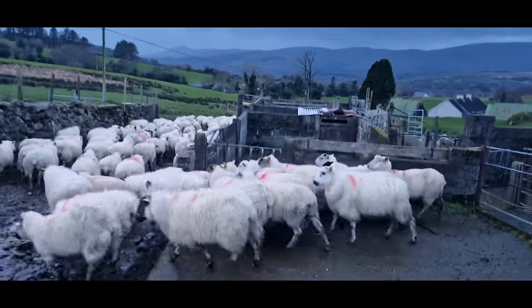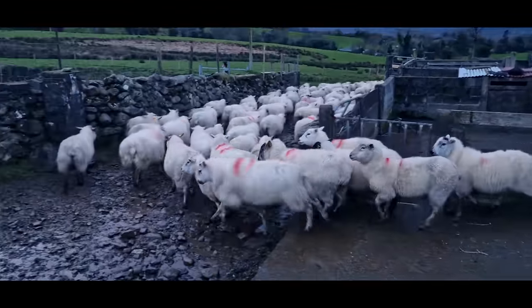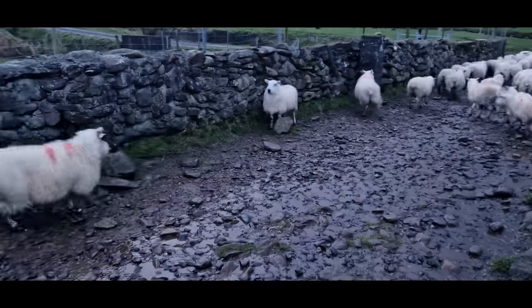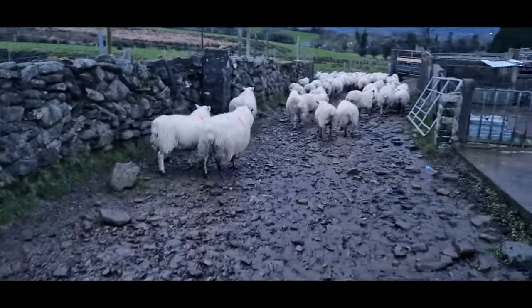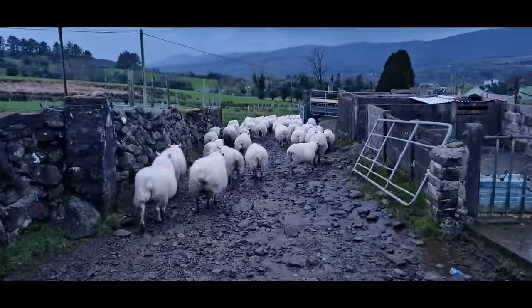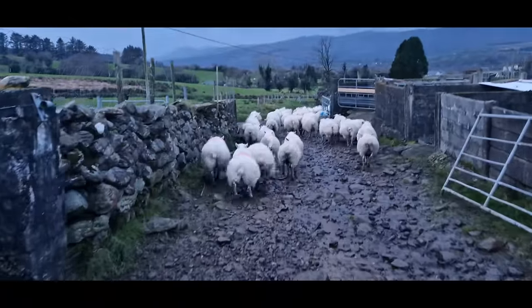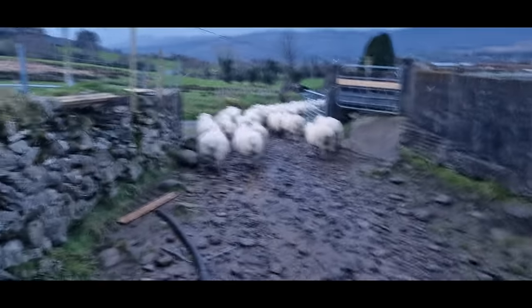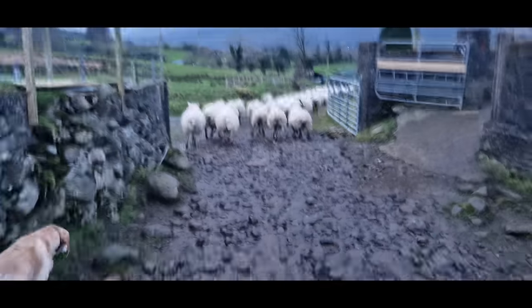And so yeah, they seem to be in reasonable, good enough condition. There's a couple of them there that are gotten very old, they're right in shock. We'll have to pull them out, and if they're dry, we'll be sending them straight to the mart next week. And if they're in lamb, we'll obviously have to give them extra feed. But yeah, we'll see now. It'll be interesting to see how we'll get on in the morning.